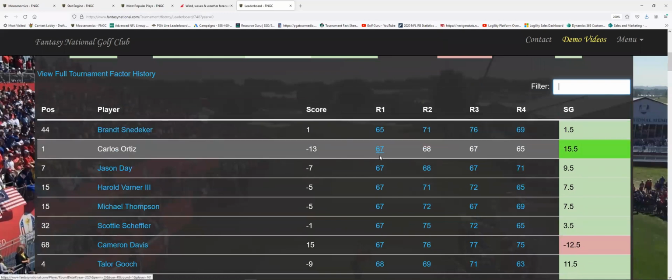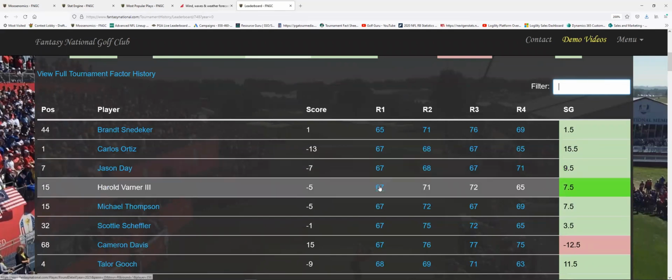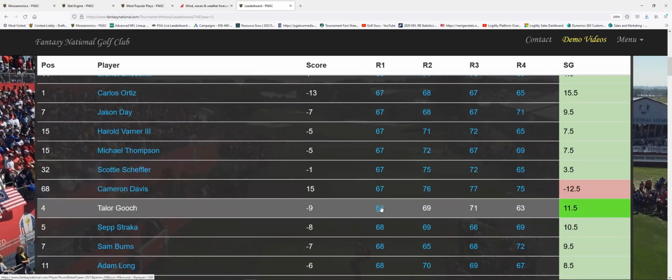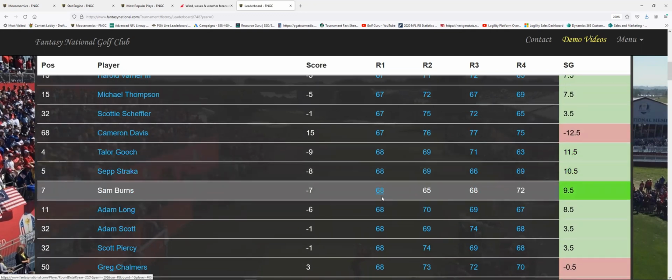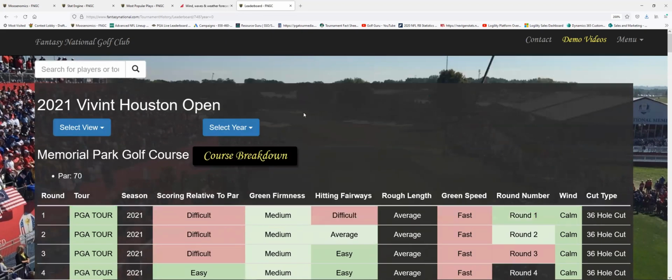Snedeker led. You had Ortiz, Day. I didn't mention anything about Jason Day. I did in my top plays show, so check that out if you want to know what I think about Day here. There's HV3. Michael Thomas has been playing good golf. I don't know if he's actually in this field. I did not notice him. Scottie Scheffler, Cam Davis, the Gooch. That's funny, he ended up shooting 15 over after shooting a 67 the first day. There's my Straka, shot a 68. Burns, 68. Adam Long, funny enough, I was on him for the island swing, but he didn't come through.